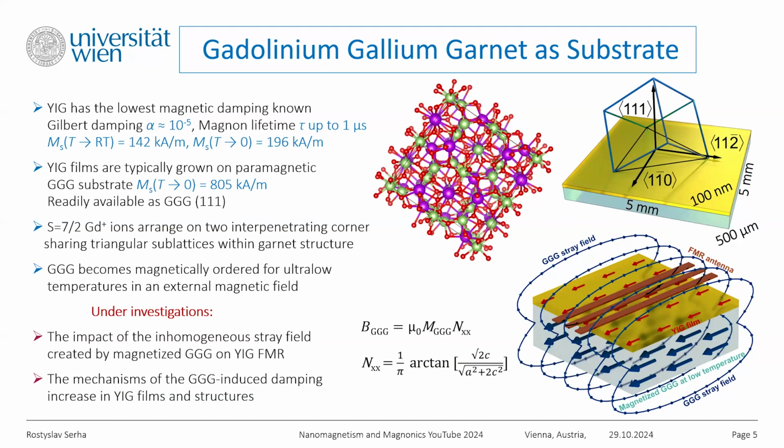Yttrium iron garnet, or short YIG, is a material extensively utilized in magnonics due to its minimal magnetic damping, which allows magnon lifetimes to extend up to 1 microsecond. This property makes YIG highly suitable for experiments in magnonics as a model material. However, as we transition towards future magnonic devices, there is a necessity to miniaturize components to the nanoscale. Consequently, the field frequently employs thin YIG films grown on paramagnetic gadolinium gallium garnet substrates, short GGG, and we use these samples in our studies.